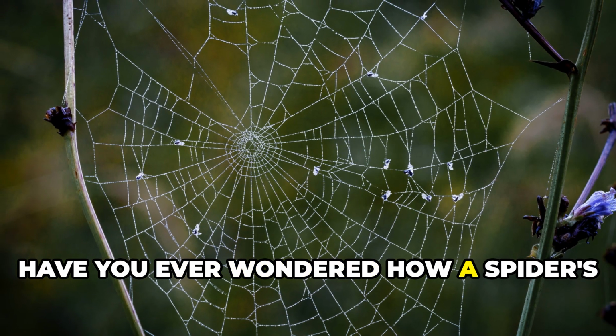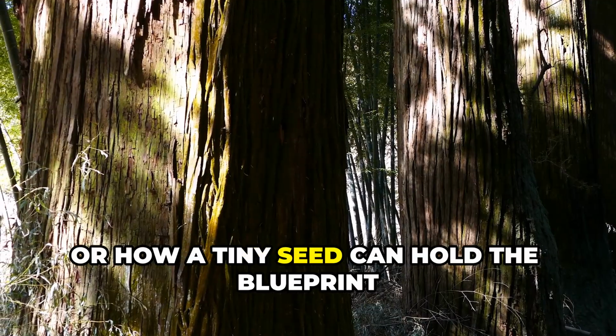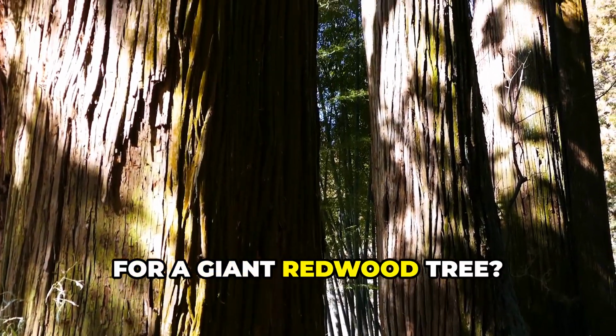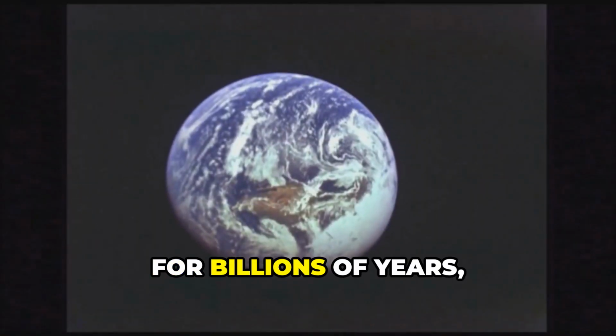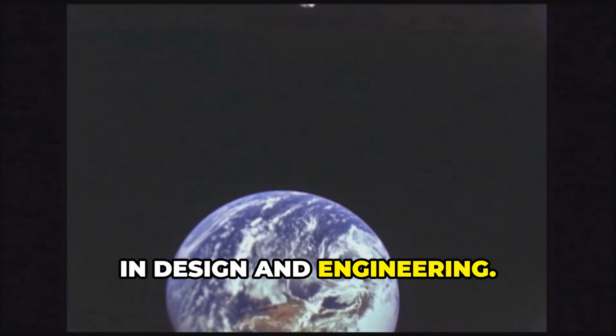Have you ever wondered how a spider silk can be stronger than steel by weight? Or how a tiny seed can hold the blueprint for a giant redwood tree? For billions of years, life on Earth has been a grand experiment in design and engineering.